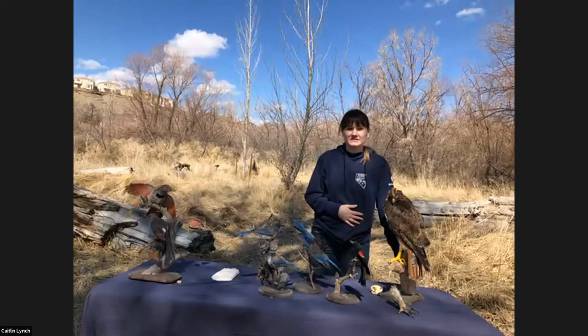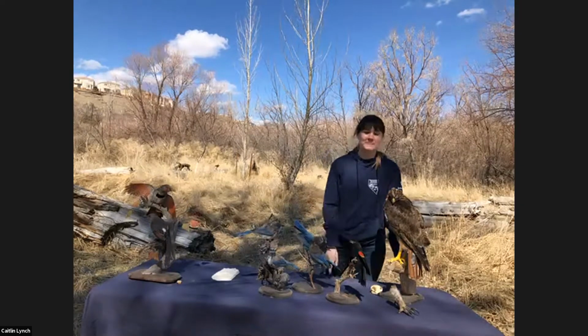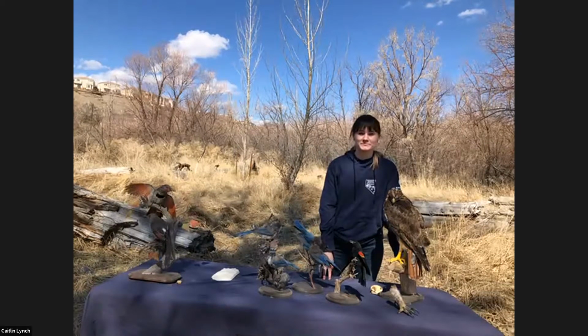So with that, does anybody have any questions? Awesome job, Caitlin. Thank you so much for going over all that with us. We do have a question about the woodpeckers. Is it true that hairy woodpeckers mainly stay on the main part of the trunk, and then downies are typically on the branches of a tree? Have you heard that before?